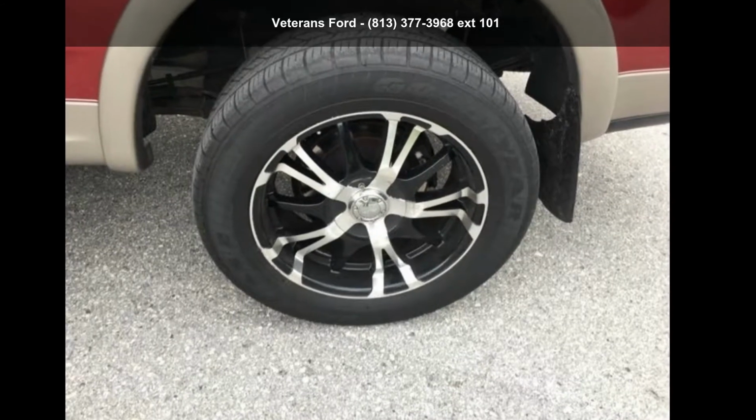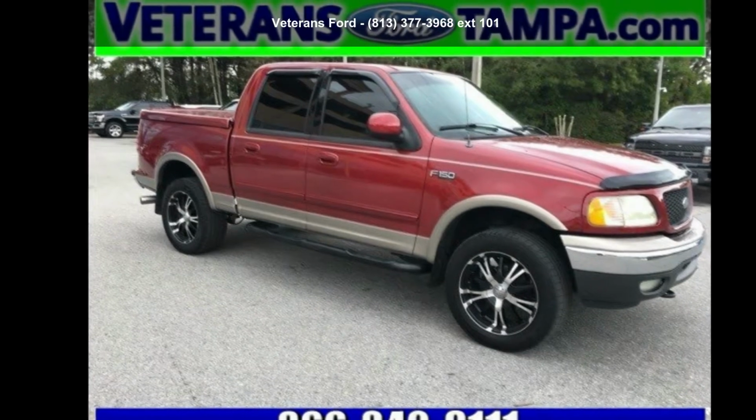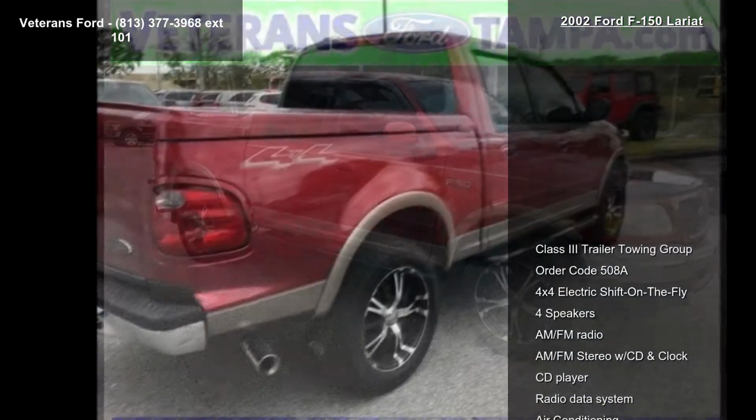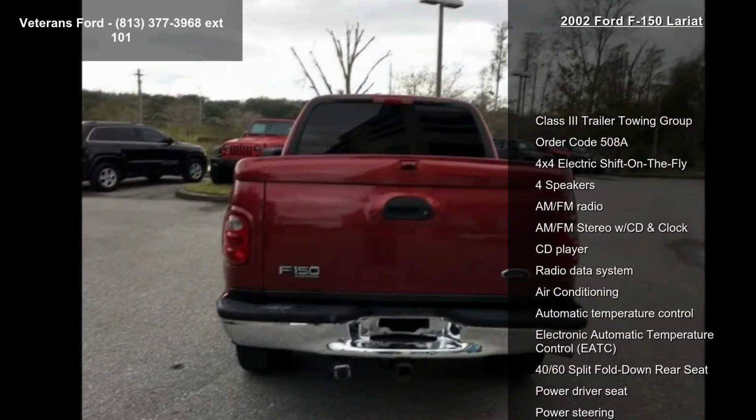Step into the Ford 2002 F-150 Lariat. This may be the set of wheels you've been looking for. This vehicle comes with a reliable 8-cylinder engine, connected to a smooth shifting automatic transmission.